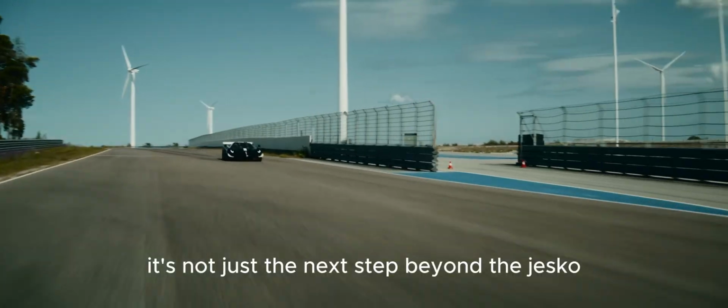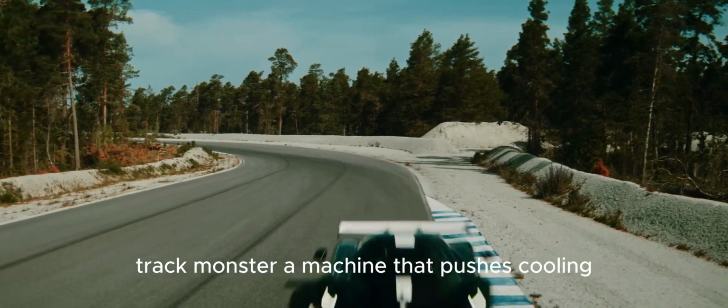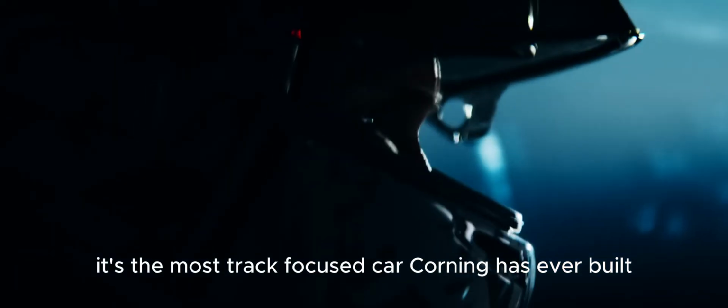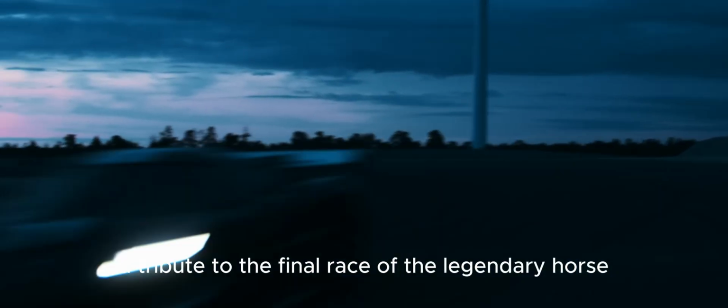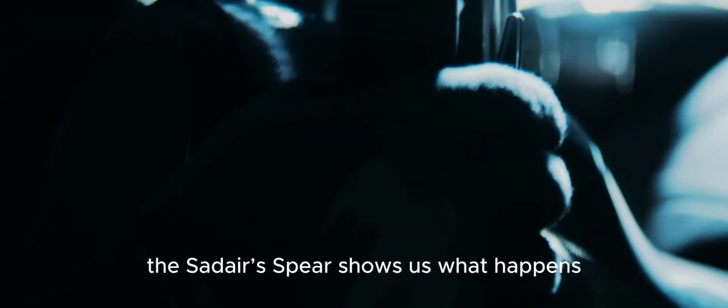So what is the Sadair Spear? It's not just the next step beyond the Jesko, it's a final evolution of the combustion-powered track monster, a machine that pushes cooling, aerodynamics, and performance to levels we have never seen before. It's the most track-focused car Koenigsegg has ever built, a tribute to the final race of the legendary horse, and possibly the last of its kind. If you thought the Jesko was wild, the Sadair Spear shows us what happens when no limits are the only rules.